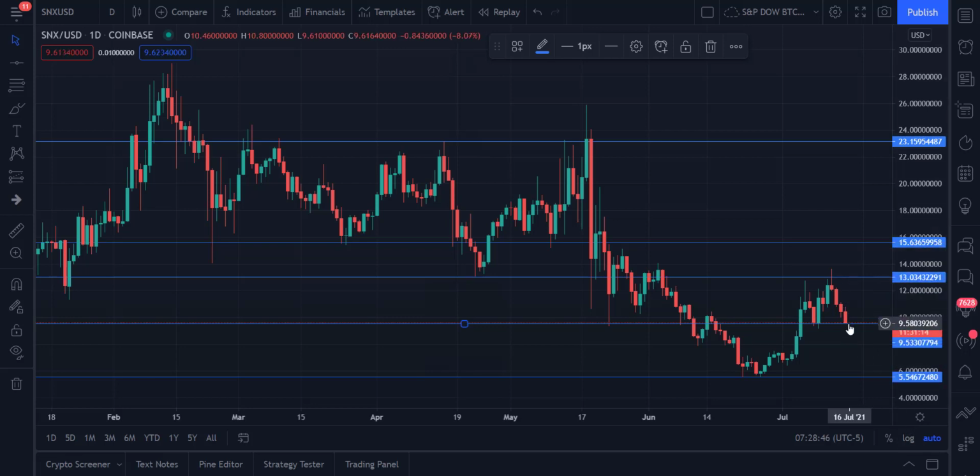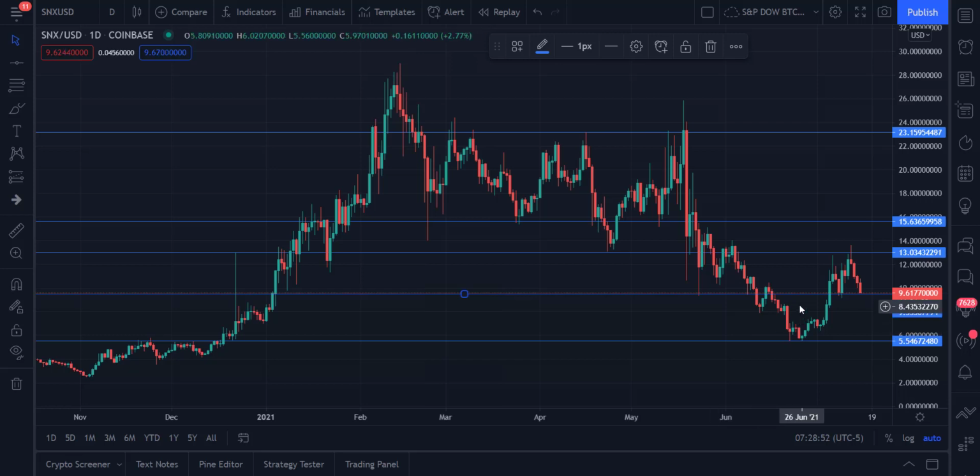However, if we don't, it might be a bit of lookout below, because we don't have a lot of strong support levels between here and there. Maybe this one at the $8.59 area could end up playing as support, but it's hard to tell at this point. If we do get there and go lower, I would expect this $5 range to be tested. If we break that support, I'd expect the full retracement of that last big move. So lots of levels happening in Synthetix right now.